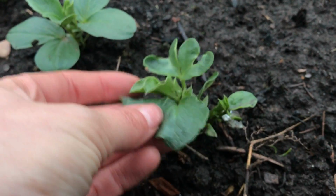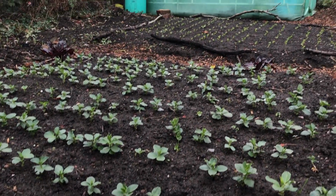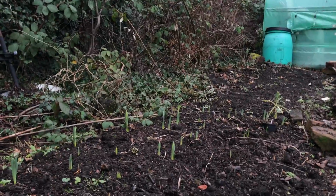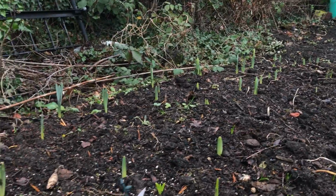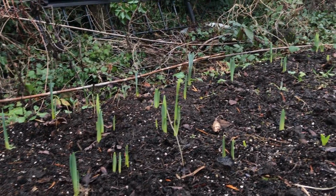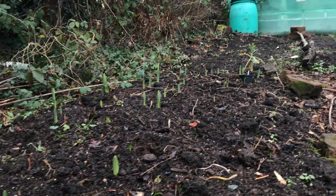So yeah, as you can see, this field bean patch has put on some fantastic growth in the last month, and the one next door has all fully come through now as well. Over in the flower bed just behind, we've actually got some bulbs coming through, and these are probably all my daffodils. They're usually first to come up, but this is also packed with lots of tulips as well.